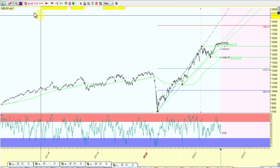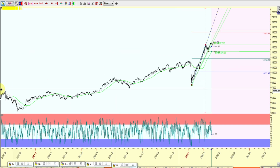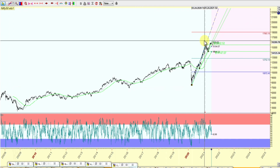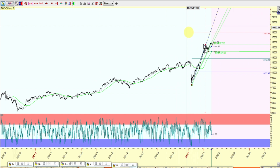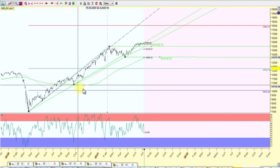And mind you, I don't have a lot of data. I have data from 2007. I got this low right here in 2008, and then I'm working with all this data right here. So I'm going to show you some interesting things on the Nifty 50 that you should look into or be aware of for this week's trading.